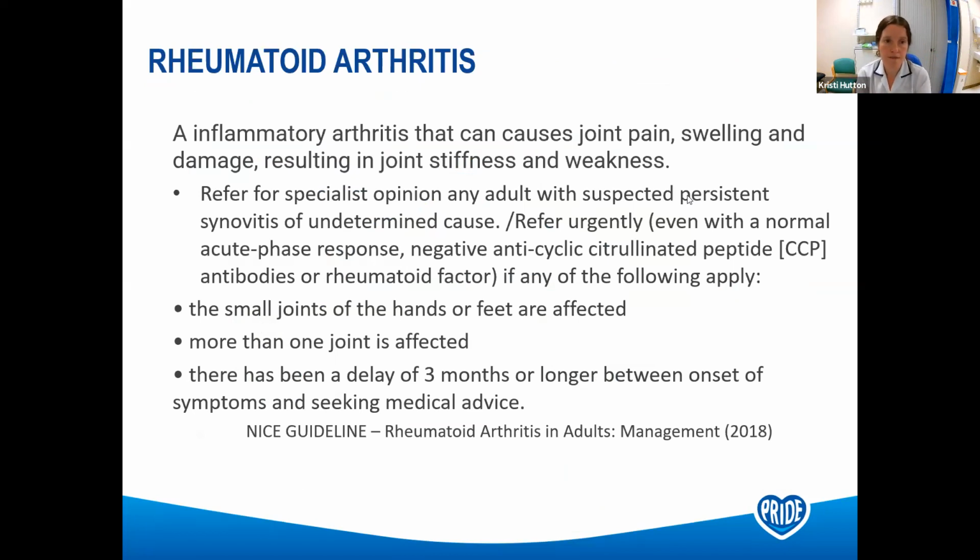So, rheumatoid arthritis is a peripheral inflammatory arthritis. It causes joint pain, swelling and damage, resulting in joint stiffness and weakness. And the key things to pick this up, according to the NICE guideline on rheumatoid arthritis in adults, the management that was published in 2018, suggest you refer for specialist opinion any adult with suspected or persistent signs of synovitis or joint swelling of undetermined cause. I think that's key, undetermined cause.